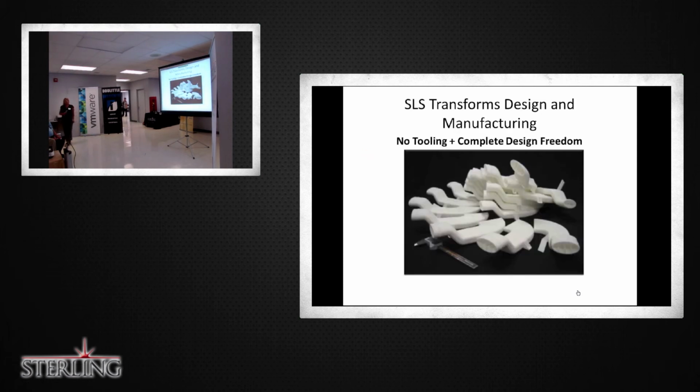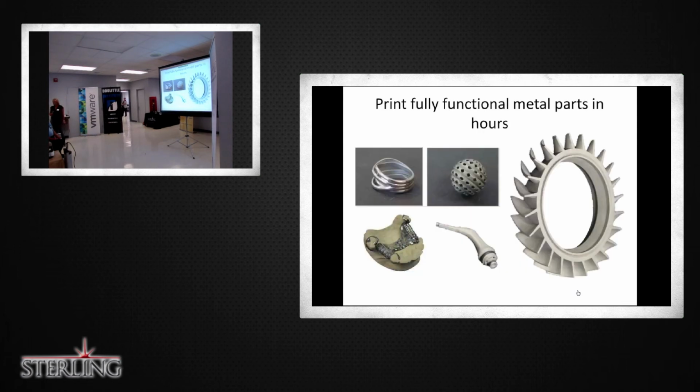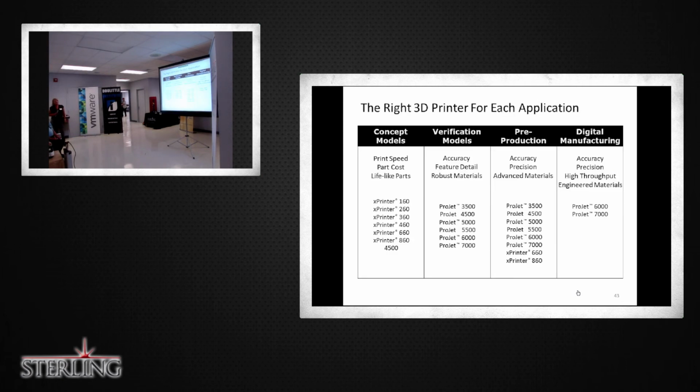All right, as you can see, no tooling, completely design free, which is exactly what you were talking about. No longer do I have to do any post-processing. It's completely design free. Functional metal parts in hours. And with this type of manufacturing, you can produce things that can't be produced any other way. Jet engine nozzles, manifolds that can't be produced in a foundry situation.